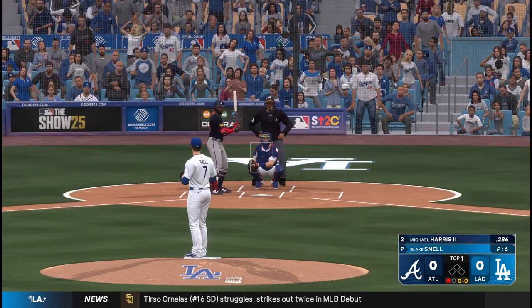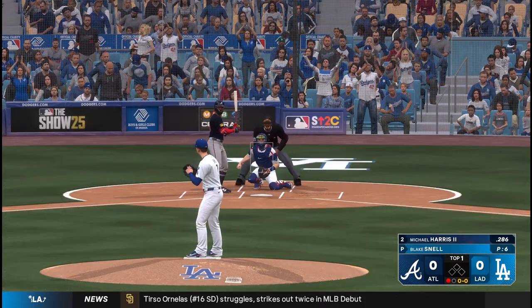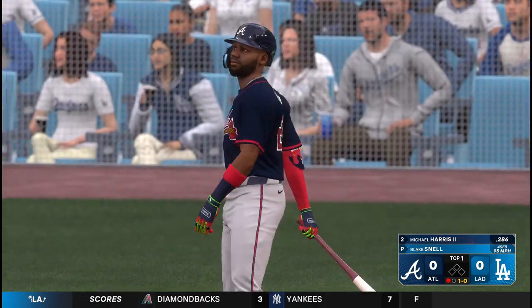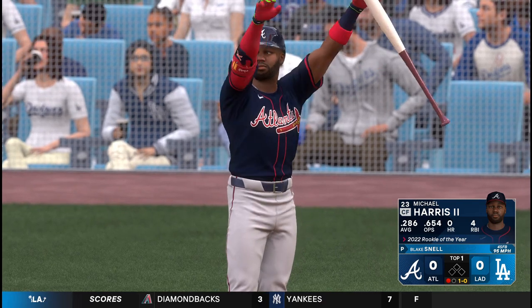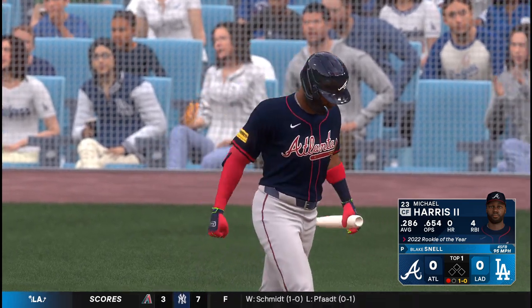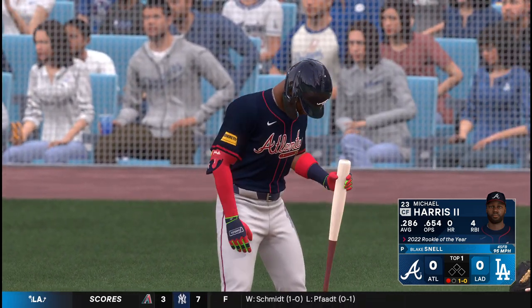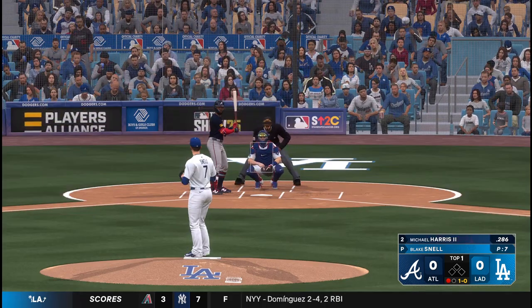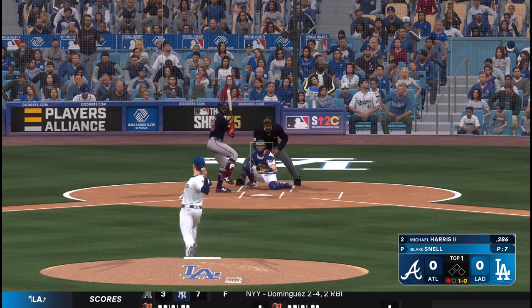Digging in, Michael Harris II. First pitch doesn't find the zone. Snell, a former Cy Young Award winner, he features a four-seam fastball, a slurve, a changeup, and he works in a slider. One down, base is empty.